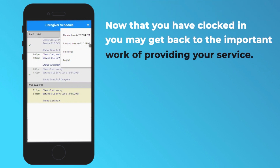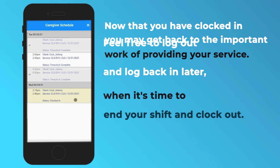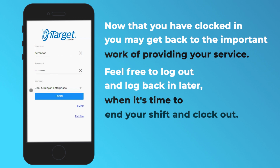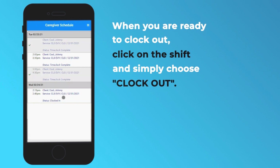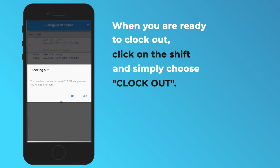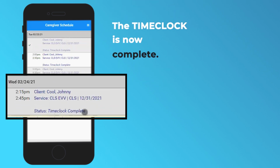Now that you have clocked in, you may get back to the important work of providing your service. Feel free to log out and log back in later when it's time to end your shift and clock out. When you are ready to clock out, you will click on the shift and simply choose clock out. The time clock is now complete.